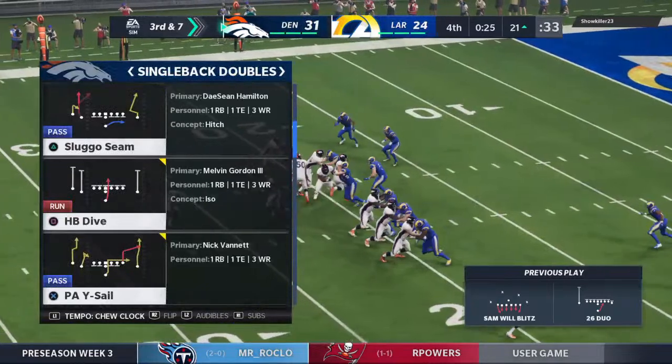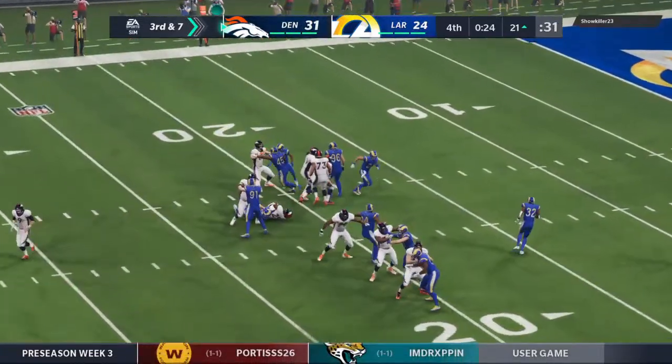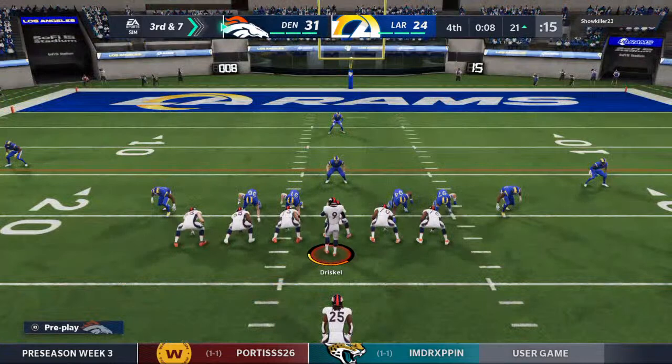Now they're going to be dealing with a 3rd and 7. Is that one officially a loss of 1? And 7.